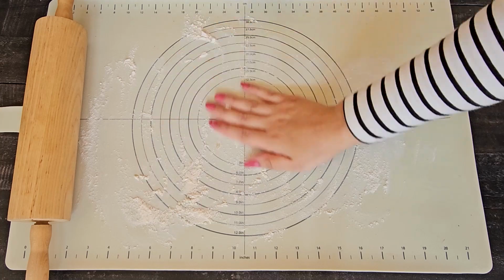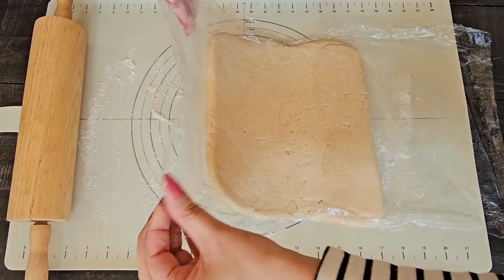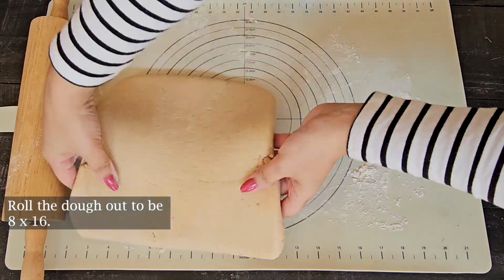Place the dough on a lightly floured surface. Save the plastic wrap for later. Roll the dough out to 16 inches long and 8 inches wide.